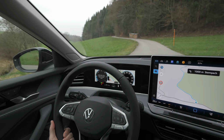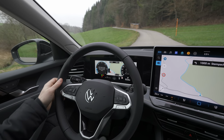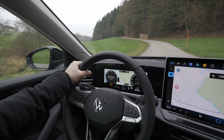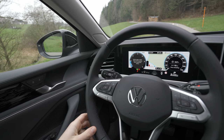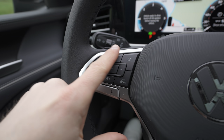Steering wheel, adjustable, up, down, forward, backward, super simple, very similar with the one that we see on ID cars. Quite nice quality, nice grip, I like it. What I like the most and I appreciate is that Volkswagen bring back those physical buttons.